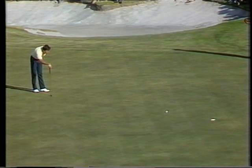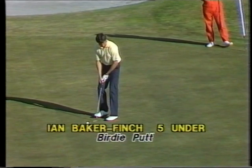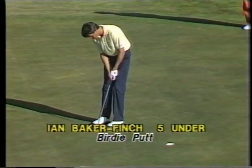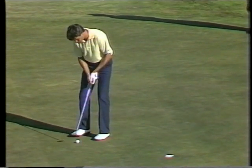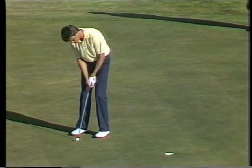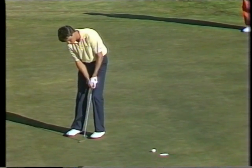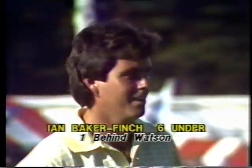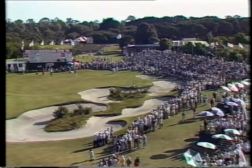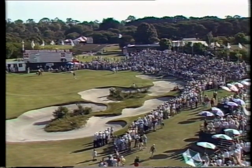Well, incredible things have happened this day. And this is one of them. Now get it in. You surely couldn't miss it, could you, having got to there in two at a moment like this. He's done it! A round of 69 for Ian Baker Finch. He's six under par, and just one behind Watson now, who still has to hold out.